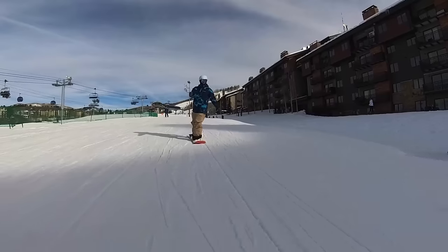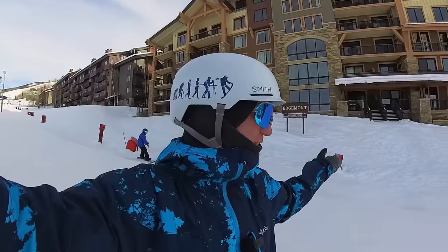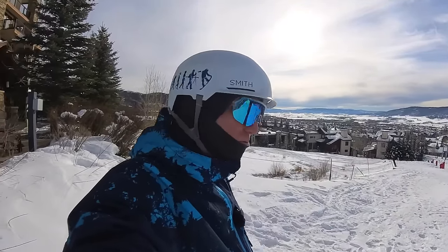Oh, give me this camera. I'm a big liar. We couldn't hit this bottom park, which I'm not mad about, because we got the park ski in, ski out today. Got a fancy little parking pass. We got the park in the highlight of Steamboat, which is super nice.